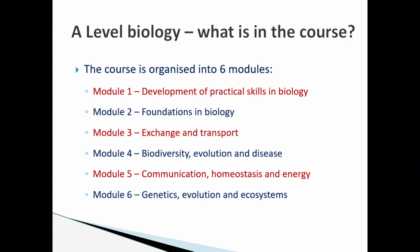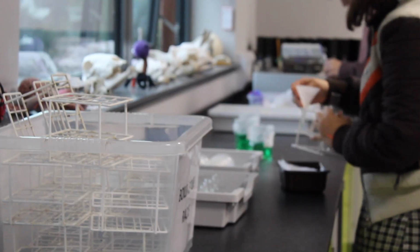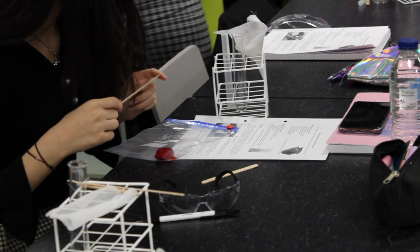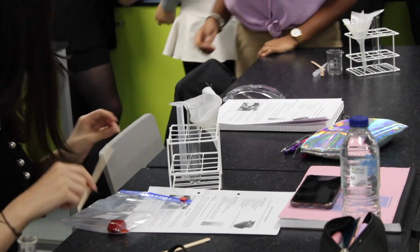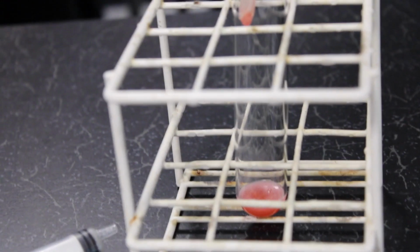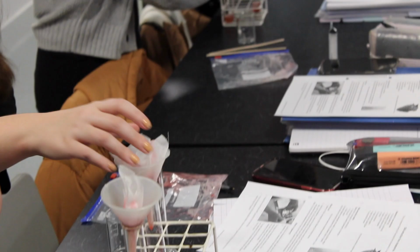So in year 1 we complete Foundations in Biology, which looks at cells in detail, and module 3, Exchange and Transport, how substances move in plants and animals, and module 4, Biodiversity, the beginning of looking at ecology and the study of evolution and diseases, principally of animals, but also we touch on plants.